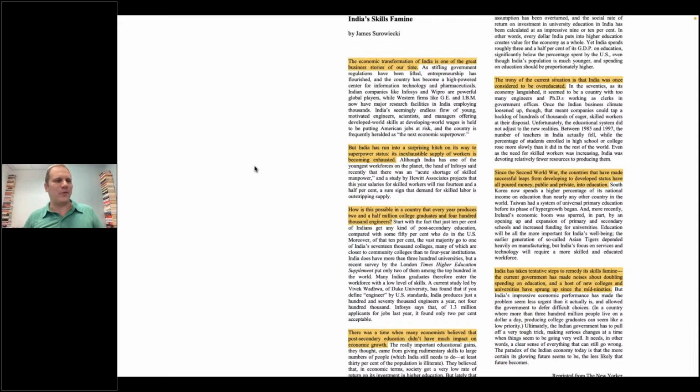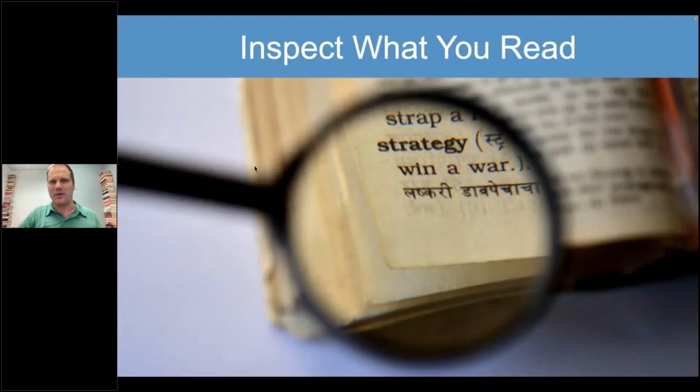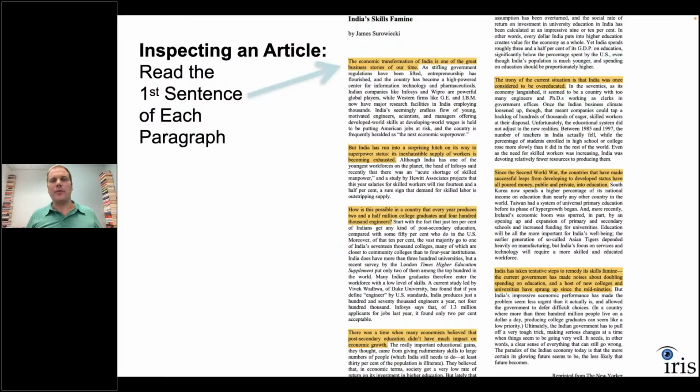Now, there's a reason why I read the first sentence of each paragraph out loud to you. It's so we can transition into the next very important speed reading strategy. And this is a strategy that will not only help your speed, but also your comprehension. And that is, before you read anything, you should always inspect what you read. And when I say inspect what you read, I just mean get familiar with something before you read it. That means if you're reading a short article like this, you read the first sentence of each paragraph first. Before you read the whole article, just read the first sentences.